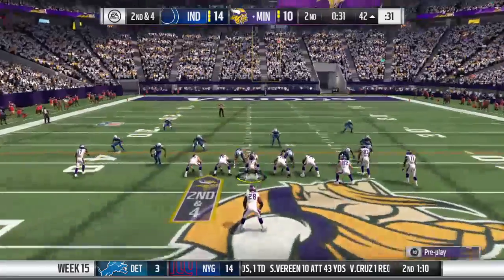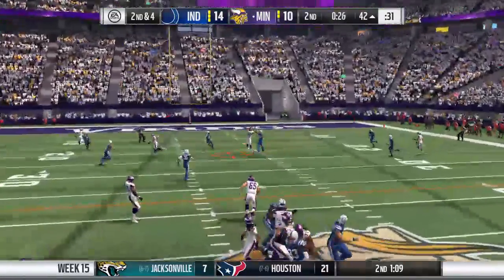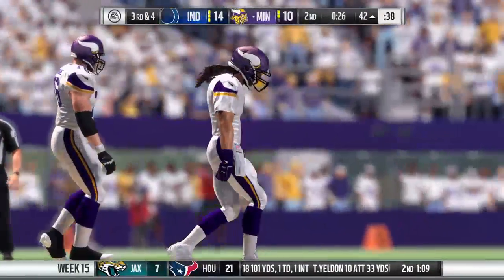Well, I'm going to show my age here a little bit. We used to talk about running backs catching the ball as safety valves. Nowadays, they're a big part of the passing offense. Quit acting like you're so old.